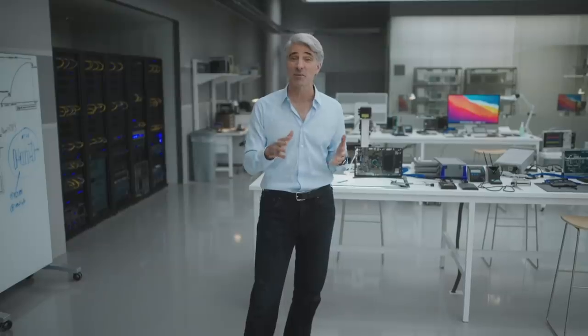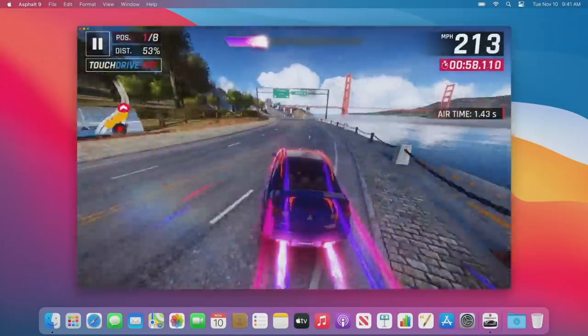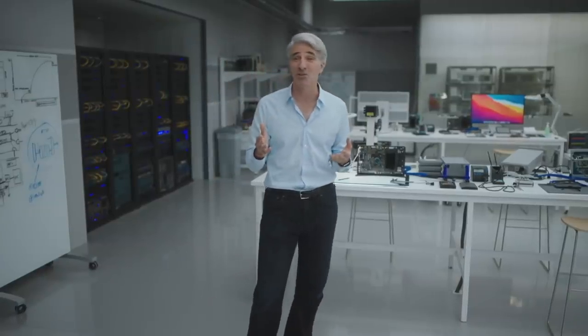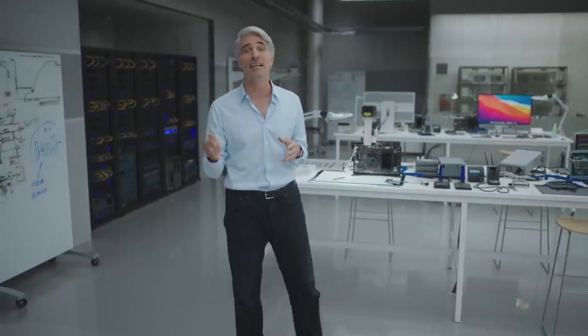For existing apps that haven't yet upgraded to universal, Big Sur includes an amazing new technology, Rosetta 2. On M1 systems, Rosetta seamlessly runs apps built for Intel-based Macs. So even without an app update, you can keep working on that Fusion 360 project and get to the next level in your favorite game. Thanks to Metal and M1, some of the most graphically demanding apps actually perform better under Rosetta than they did running natively on previous Macs with integrated graphics. It's really incredible.